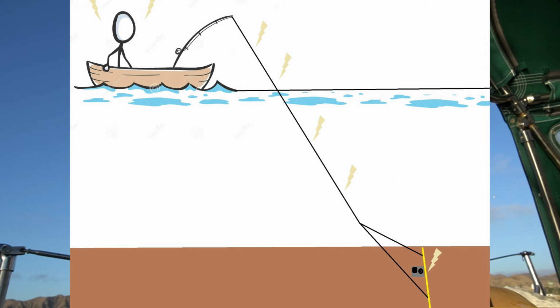So we'll get a location, and then if we are able to find it, we'll attempt to retrieve it somehow.